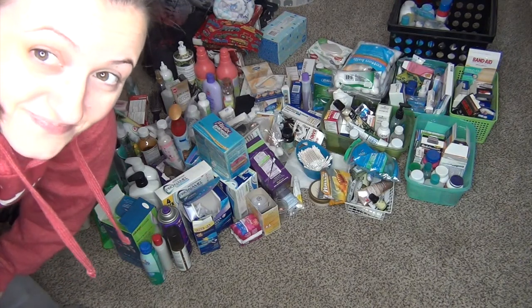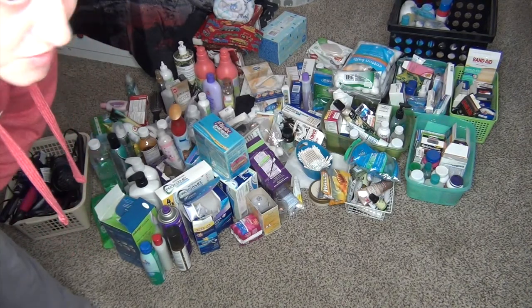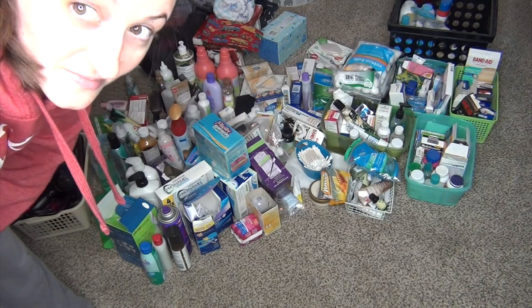This is a lot. Like, I didn't realize how much crap I had, but I'm gonna go grab the rest of it because it needs to be here so I can go through all of it at the same time. This is a little stressful, but that's okay. Getting it done so I don't have to think about it anymore. Okay.